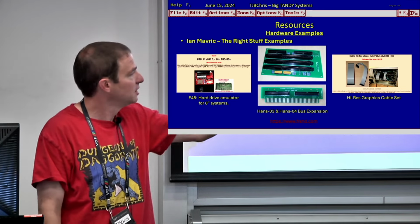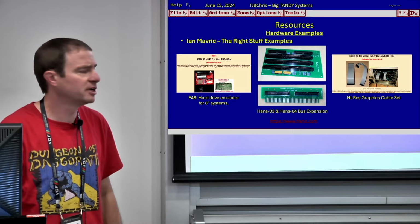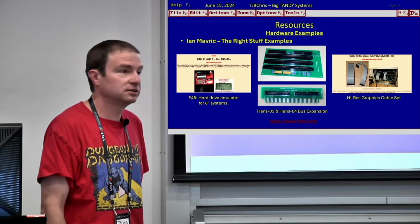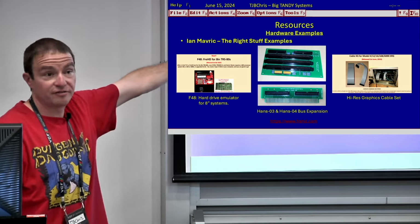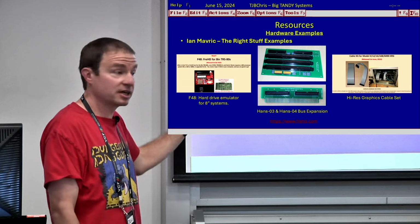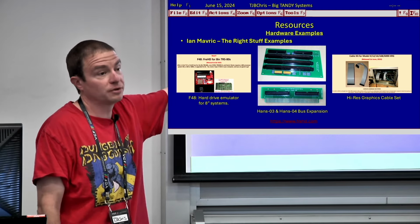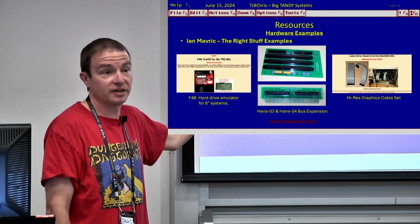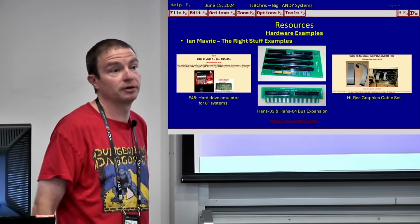If you have one of those high-res graphics cards that seem to be showing up on eBay all of a sudden that don't have the cables, he makes a cable set. He sells the F48, the hard drive adapter, and he now sells a reproduction hard disk interface board so you can use it. Before, he had the F48, but the interface board was not a thing. He has a reproduction and he sells it.